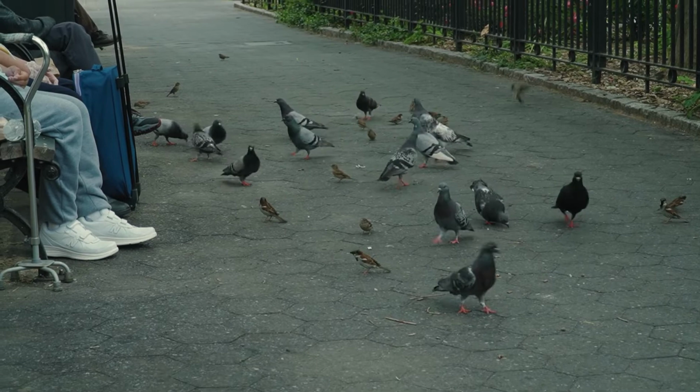So they're feeding the pigeons down here. As a fan of Home Alone 2, I can get behind that. Sometimes you can use the pigeons to scare the bad guys away.